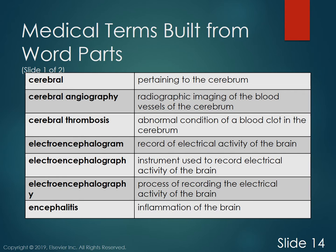An electroencephalogram, often abbreviated as EEG, is a record of electrical activity of the brain, and the electroencephalograph is the instrument that we use to record that activity of the brain. And then an electroencephalography is the process of recording. So remember, gram is the record, graph is the instrument, and graphy is the process. And then lastly on this slide, encephalitis. Remember, encephalo means brain, and itis means inflammation. So here we're talking about inflammation of the brain.